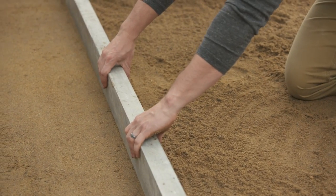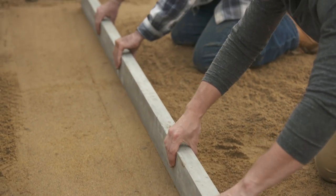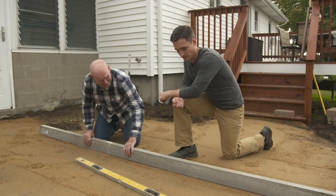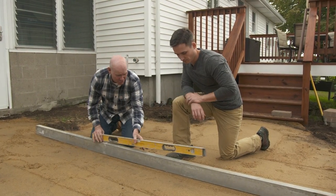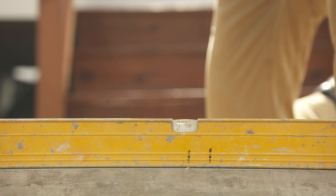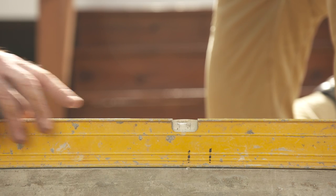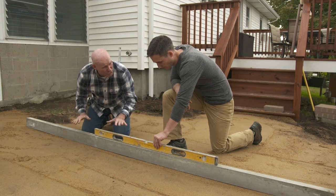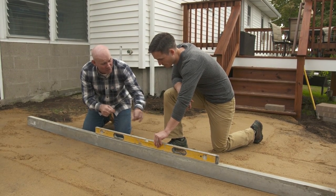All right, and you ready? Want to get the screed in position. All right, Josh, look at that. Mm-hmm. Anytime you see the bubble leaning this way, that means we're up a little bit, which is good because everything is pitching and flowing that way.